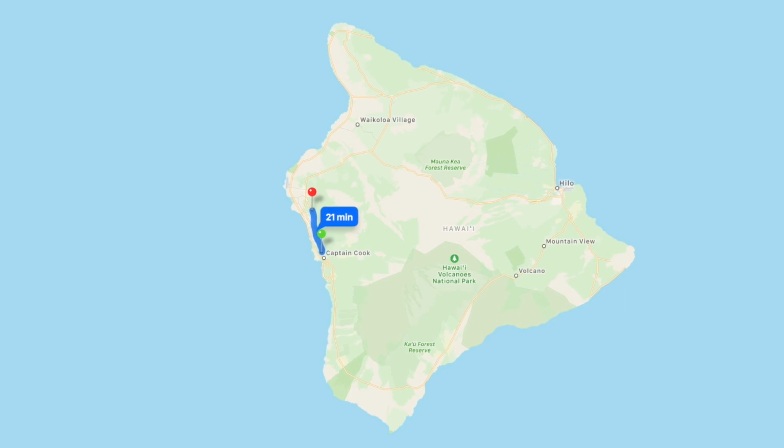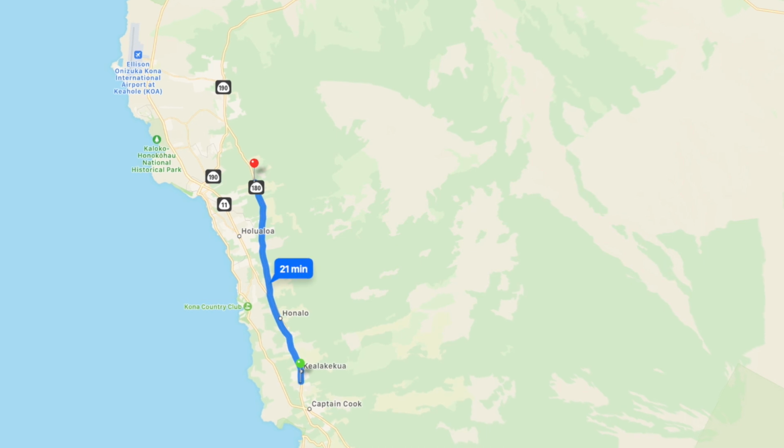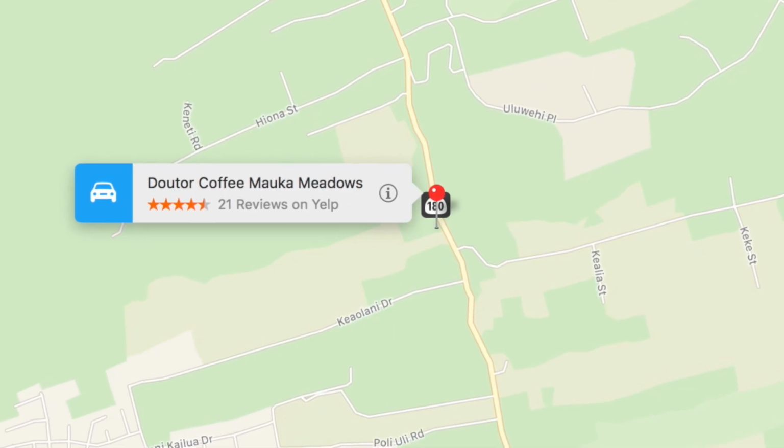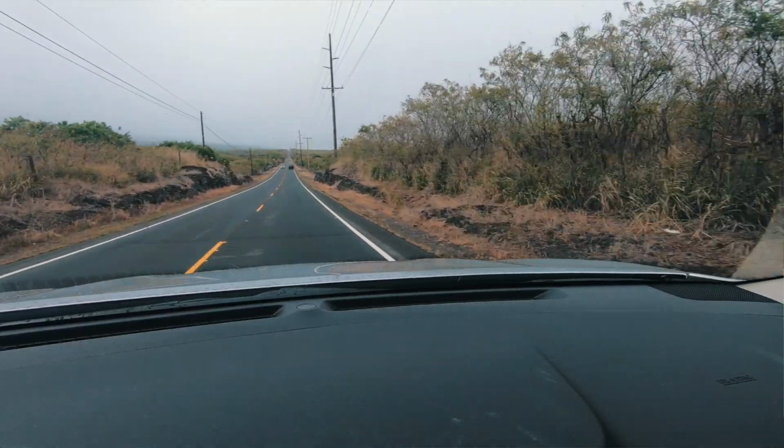And now we're heading to another coffee farm. It's called Meadows Coffee Farm. It's supposed to be a really pretty farm to walk around. They have a nice coffee shop. You ready? Let's go.